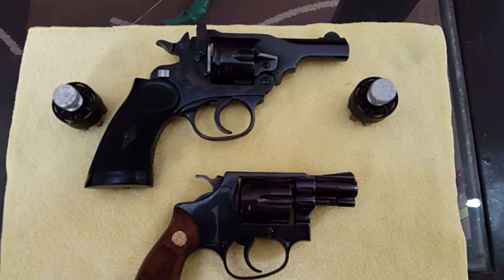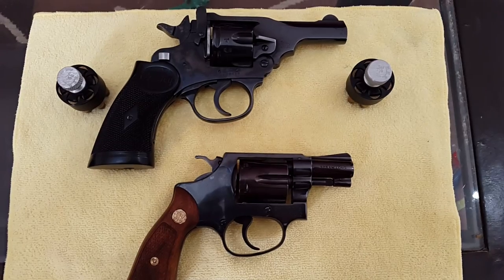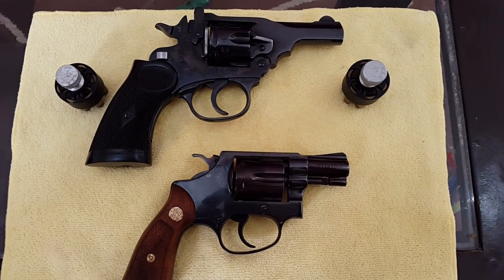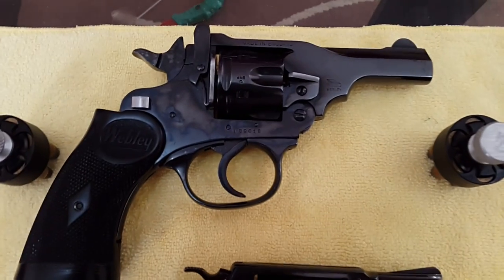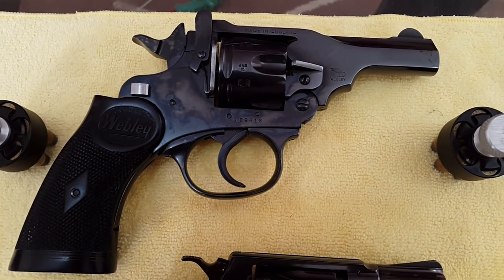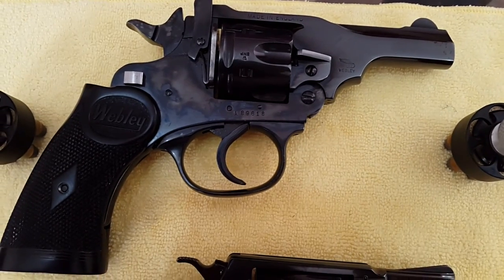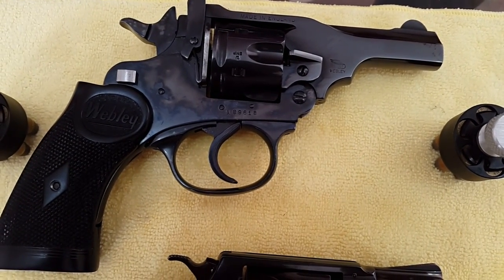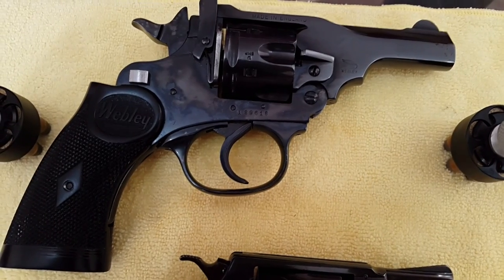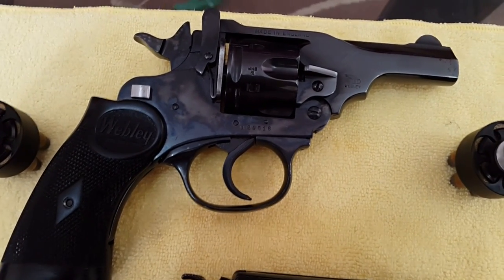Hi friends, presenting to you two world-class revolvers. The one which you can see is the Webley and Scott Model 4, made by Webley and Scott, Birmingham. Age could be 1975 to 1980 onwards, as Webley stopped manufacturing post 1979.